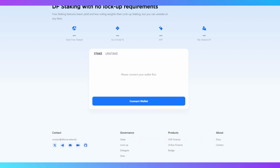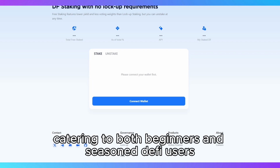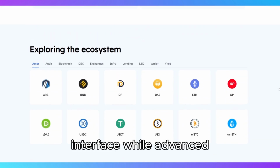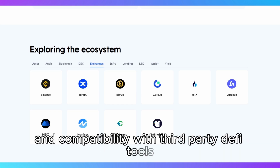The platform seems designed for versatility, catering to both beginners and seasoned DeFi users. Newbies will appreciate the clear guides and accessible interface, while advanced users will love the integration with yield farming strategies and compatibility with third-party DeFi tools.